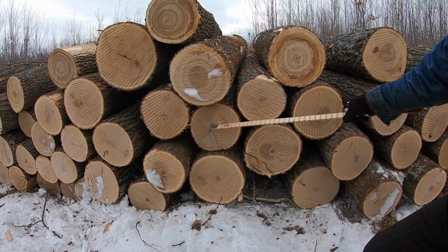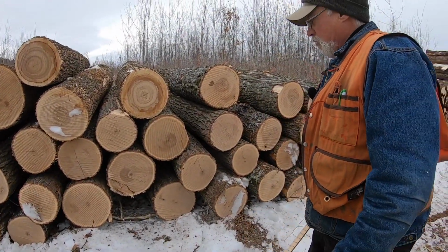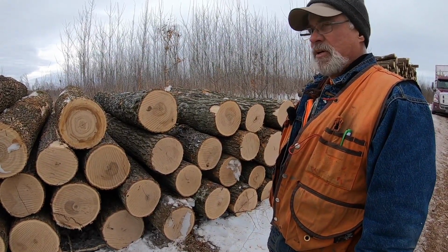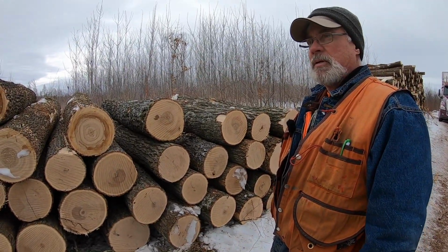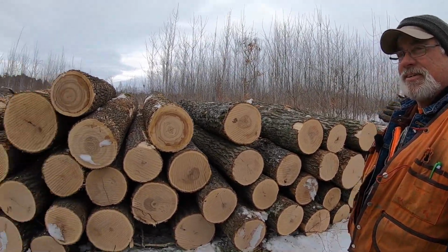Hopefully that should come out in the trim. This one is a little more severe. Again, hopefully that'll clear up in the trim, but if it's real severe, I'll either kick it out as a bolt or pulp, or make a deduction. It's kind of guess your best. It's always a guessing game.